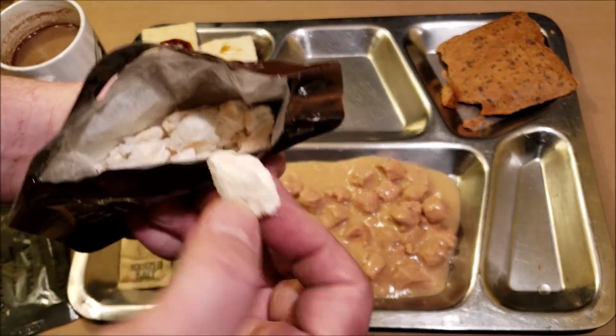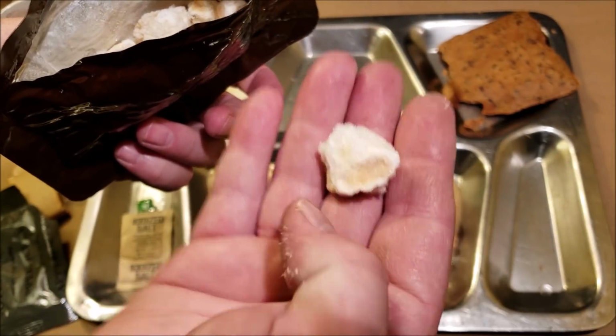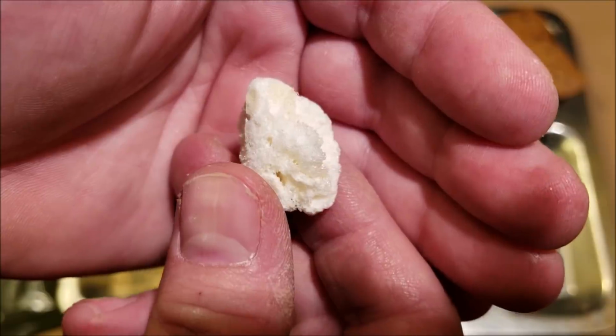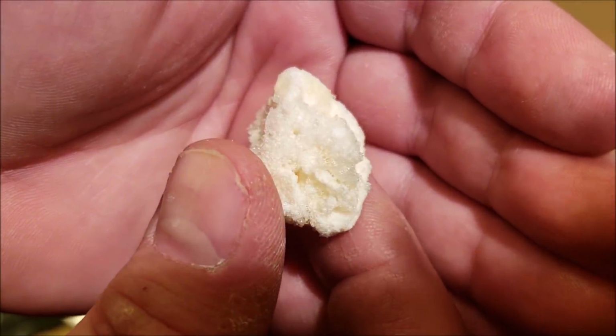But after opening them up, they look to be perfect. Super lightweight. Kind of feels like styrofoam in your hand. But it also looks kind of like a piece of ice, if you ask me. It's got crystals on it. All right, here we go.